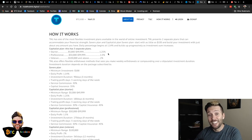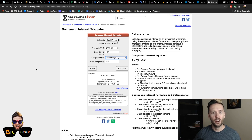Anyways, their plan says you can deposit $5,000 as a minimum and obtain a 1.25% interest rate daily. Now, some of you may look at that and go, okay, 1.25% daily, that seems small or reasonable. That's until you look at how that compounds over the course of even just a single year. So I went and took a look at this, and first of all, no reputable financial institution even has a compound interest calculator where you can work out an actual interest rate that is compounded daily.